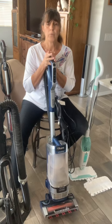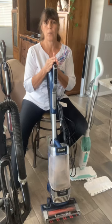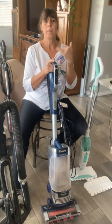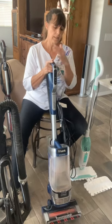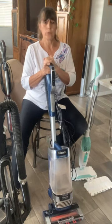I'm going to show you my three top tools that I love to use with the Shark after I show you from where it comes to your house in a box, what it looks like, how easy it is to put together, and what to do with some of the tools that you have, and how to use it and dump it and all of those good things. So if you ever get a Shark, if you watch this, it'll kind of be a tutorial for you.